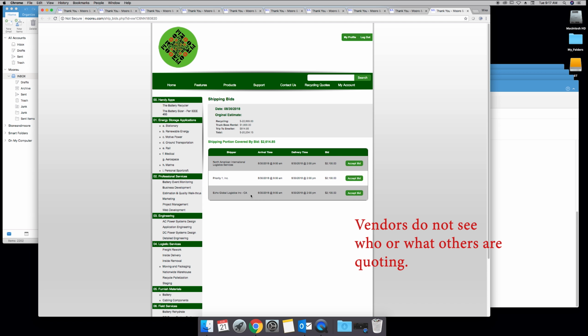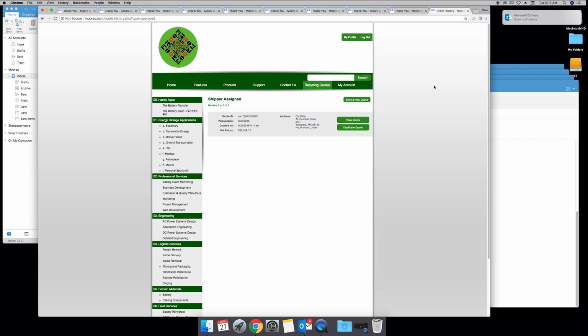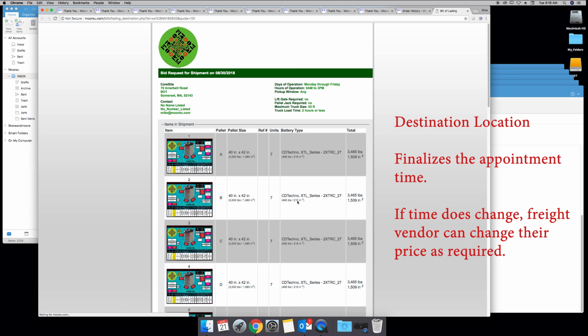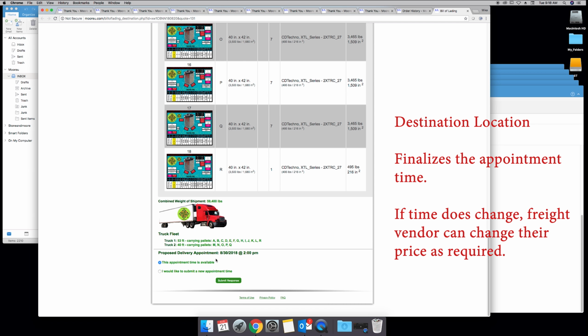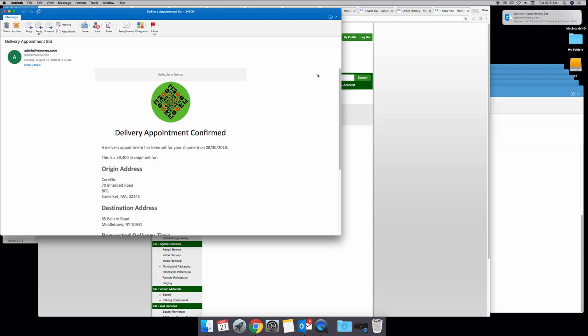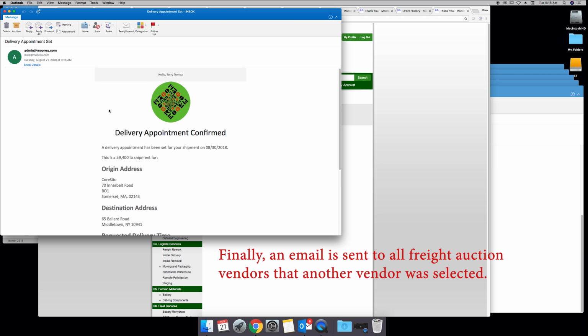Okay, so here's the quotes. All the quotes have come in. In this particular case, all the quotes are the exact same price. So we're just going to go with the people that we know the best. In this case, we're just going to go with Nails and Ship in Bids. And here they are. Request for battery, confirm battery delivery. This is going to the destination. The destination is basically verifying if that appointment time is available. They'll submit a response, say yes or no. And at that point in time, everything's set to go.